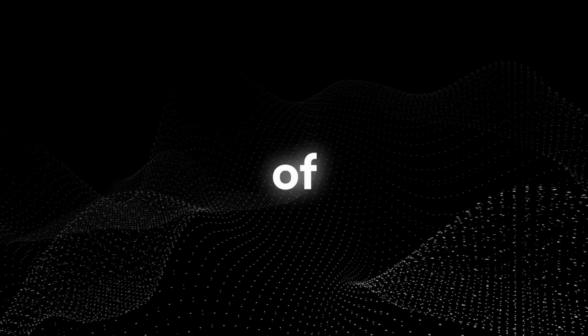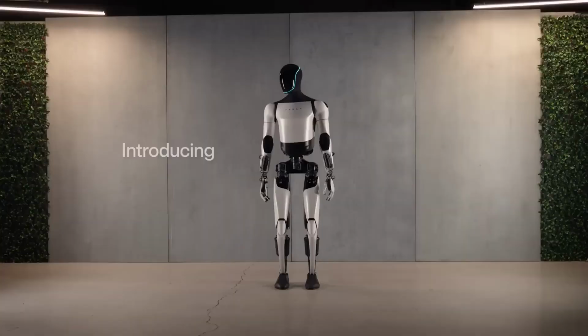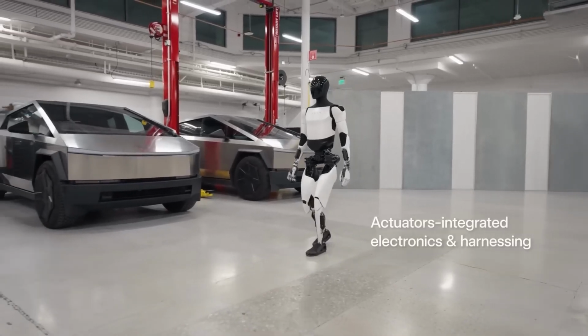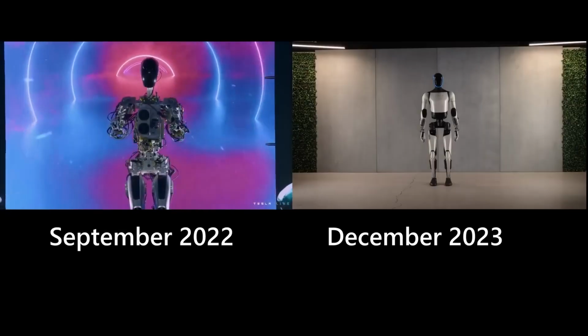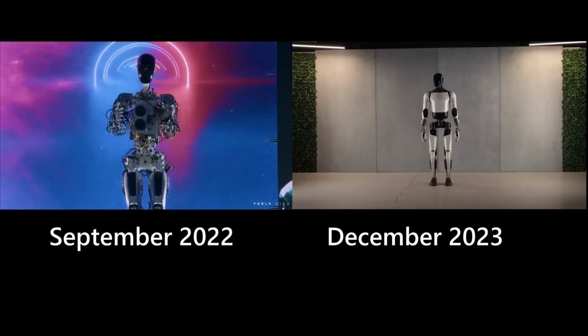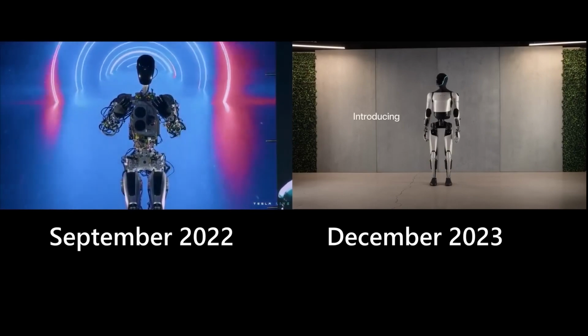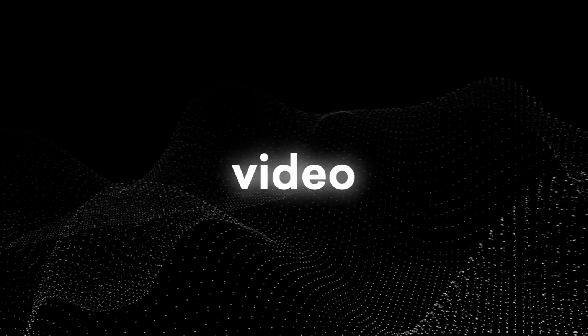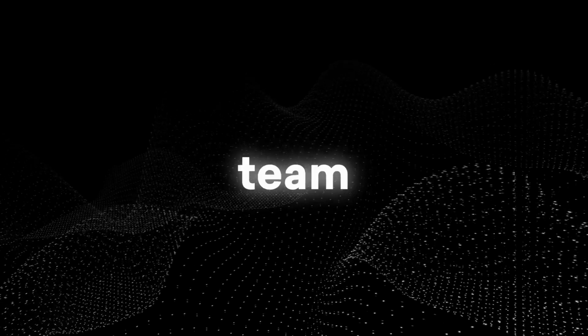And now, only a couple of months later, Tesla has revealed Generation 2 of the Optimus robot. It is completely built with Tesla's in-house components. And man, the difference between first and the second generation of Optimus robot is just insane. But before we dive further into the details, let's just take a look at the official video released by the Tesla Optimus team.